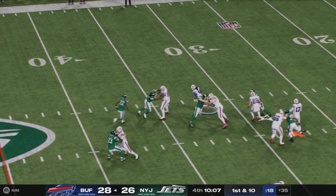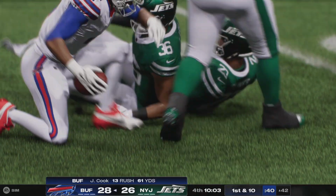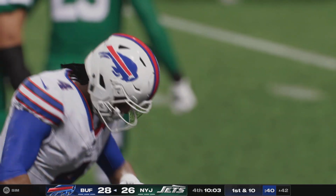Here's Cook as they begin on the ground. And they can't bring him down. And he'll have it past midfield almost to the 40 before being taken down. 55 yards rushing for him now as he's carried it 13 times.